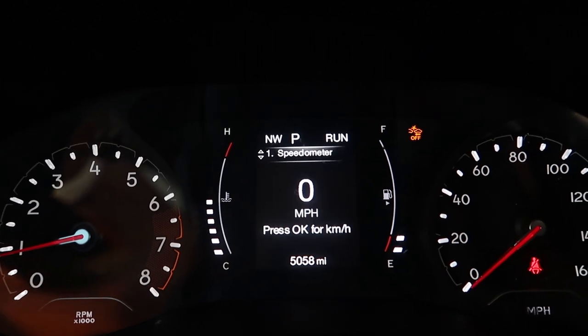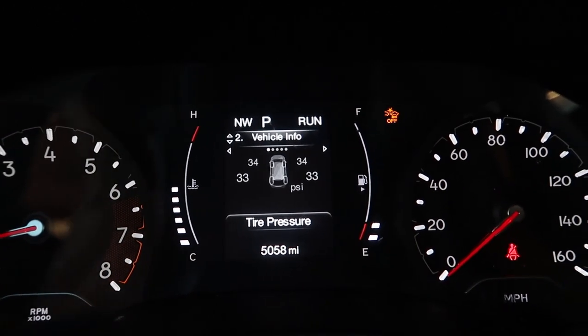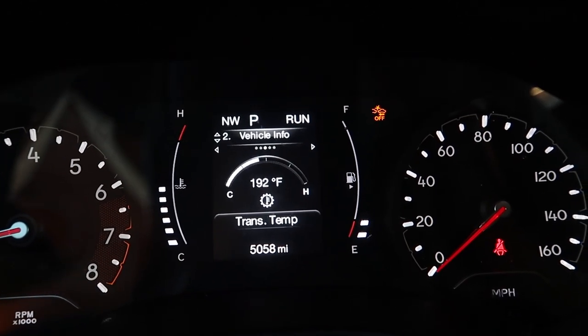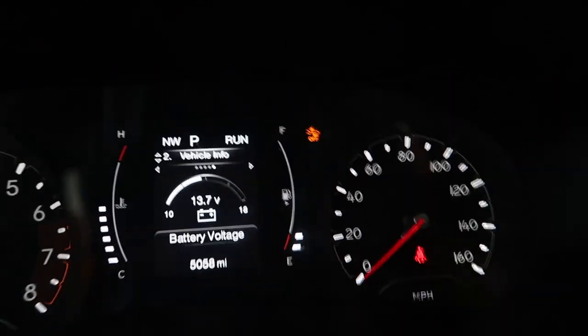Vehicle information, and then back to the speedometer. Another thing, vehicle information, again, like I just said, it tells me my tire pressure, my oil, my trans temp, I don't know what that is, and battery, because girl, battery used to die a lot in the old car. So it really does it for me. Again, coming from not having none of that to having stuff like that, that alone is a luxury to me.